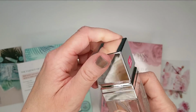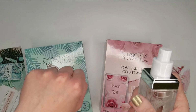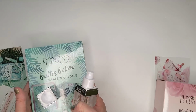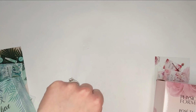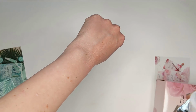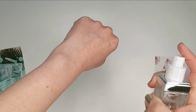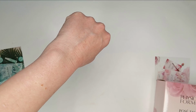So let's go ahead and just spray a little bit on. I'm curious to see how this would work as a setting spray and what the mister is like on it. Let me just move these out of the way really quick. I don't want to get them all wet. Oh, wow. That is an amazing mist. I don't know if you guys can really see it on camera, but it is super, super fine.